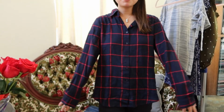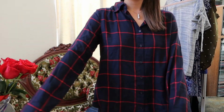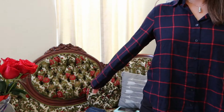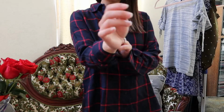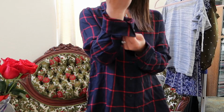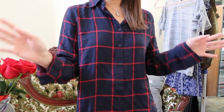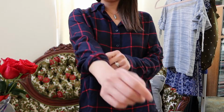This is the next item. It is the Gilly top. You can see the back looks like this. I'll cinch it up in a bit. The sleeves are too long for me, as you can see, but most of the sleeves are always too long. So I have to do a fold here, and see, now it looks like it fits. But that's generally the case, so I'm not too bothered by that.